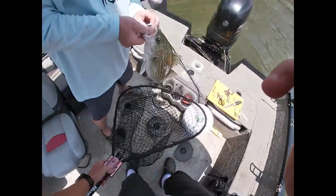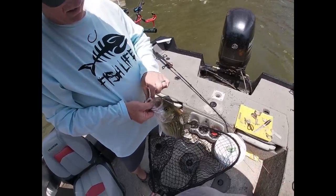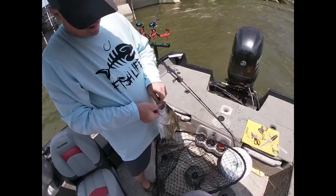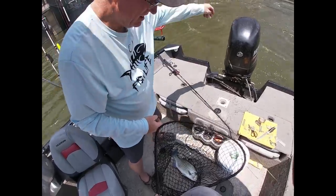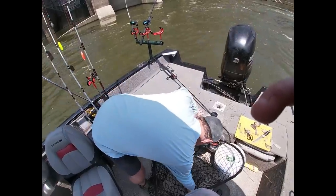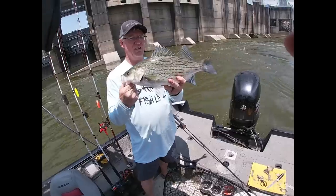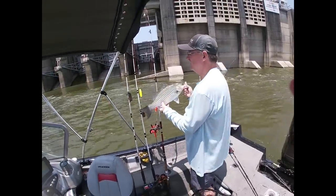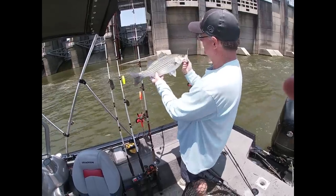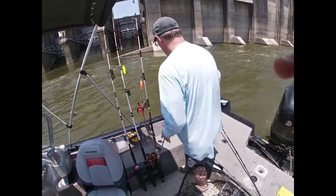Oh, yeah. Hold him up sideways so they can see the difference between a hybrid and a striper. Stripers are a lot more skinny, but they can get way bigger. Deep body fish. It's a mix, a combination between a white bass and a striped bass. Nice. Got it.